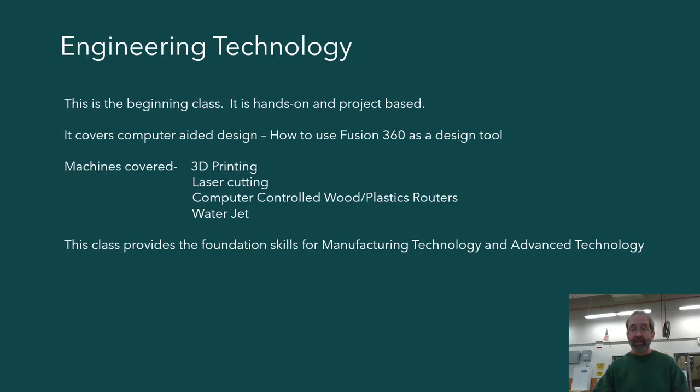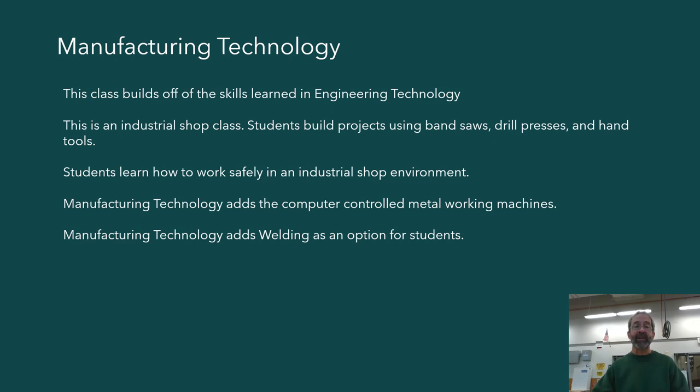Okay, now just a quick look at some of the intricacies here on what the different classes are. Engineering Tech, beginning class, it's going to go over Fusion 360, but it's the machines that are normally covered in Engineering Tech is 3D printing, laser cutting, computer controlled, wood and plastics, that's the Nomad and the Techno there, and then the water jet. So you get up to the water jet in Engineering Tech. So there's a lot of great opportunity to build some really cool projects and learn how to do things there. From there, manufacturing technology. You come into manufacturing technology with an understanding of the fundamentals of Fusion 360 so you can hit the ground running to higher level machinery.